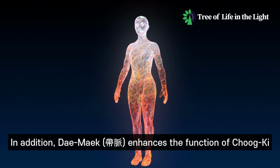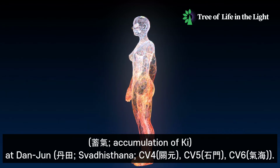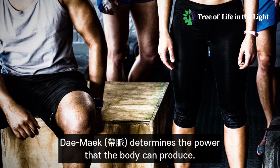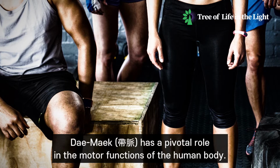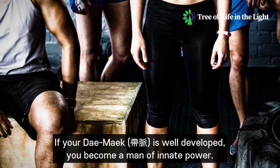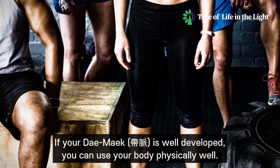In addition, Dae-Maek enhances the function of Chukki, meaning the accumulation of Qi at Dan-Jun. Dae-Maek determines the power that the body can produce. Dae-Maek has a pivotal role in the motor functions of the human body. If your Dae-Maek is well developed, you become a man of innate power. If your Dae-Maek is well developed, you can use your body physically well.